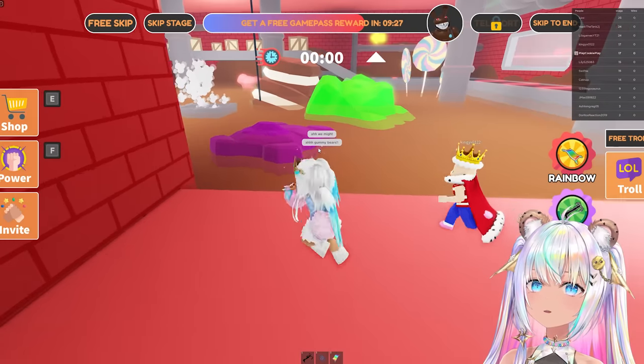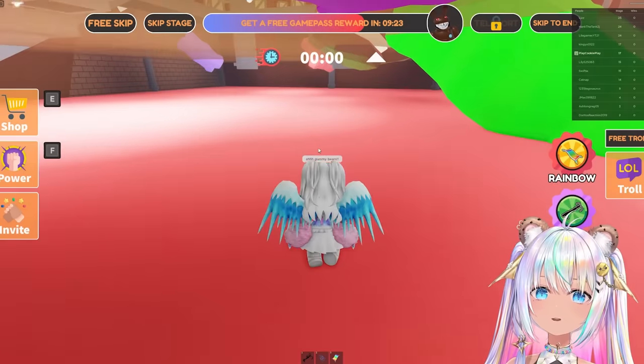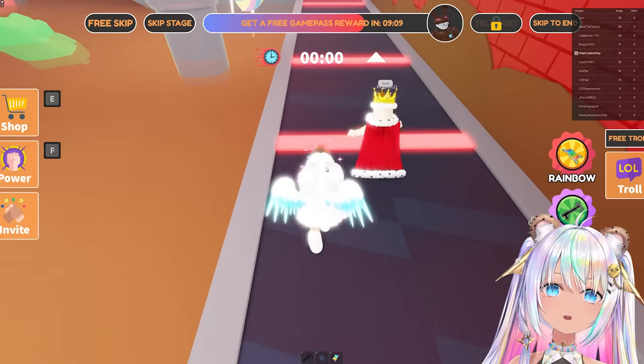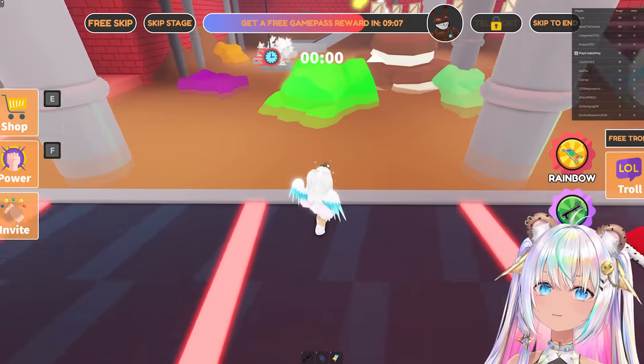Gummy bears! Gummy bears are one of my favorites. Can we jump this way? I just want to jump to the gummy bear. I guess we have to go here. Okay, we'll go this way. More lasers on the conveyor belt. No, no, no. I want to jump to the gummies.